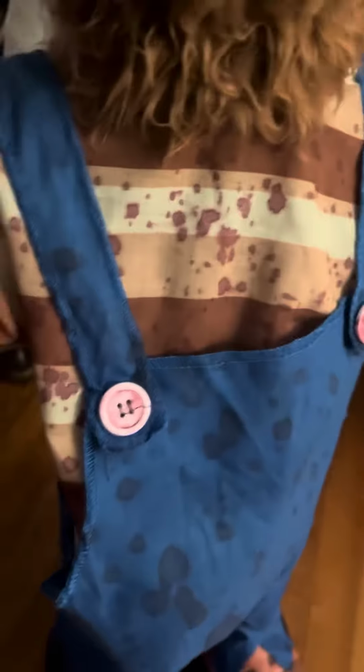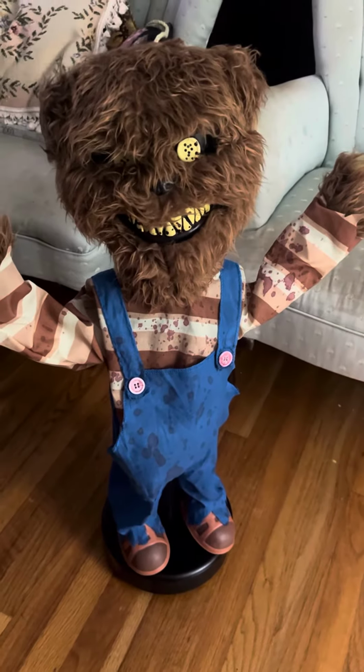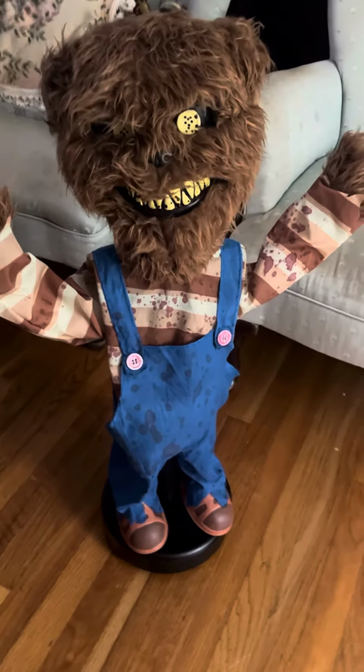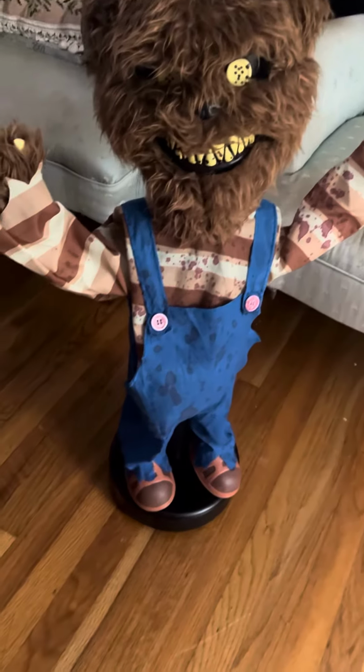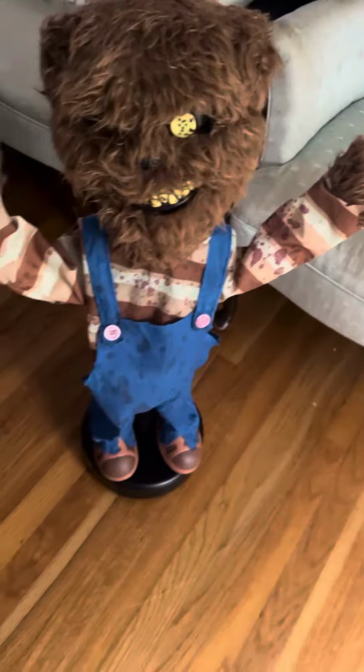Well, guys, that was the Roaming Creepy Bear, Spirit Halloween 2016. Man, that was a long time ago. He came out a long time ago. He still works very, very well, and I'm very happy he does.